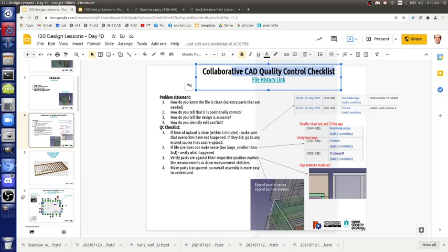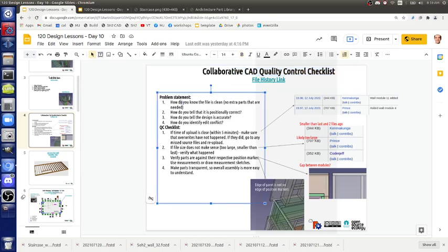First of all, the problem statement: how do I know the files we're putting in there are clean, like we don't put any extra trash in there? How do we tell it's positionally correct? How do you tell the design is accurate? Well, for that, you have to know about design. Positionally correct, you can just determine. We've got the location markers. How do you identify edit conflict? How do you know that people never conflict? Because it's possible: you could have downloaded an old file, somebody downloaded that same file and already uploaded it, and there's a conflict. How do you tell?